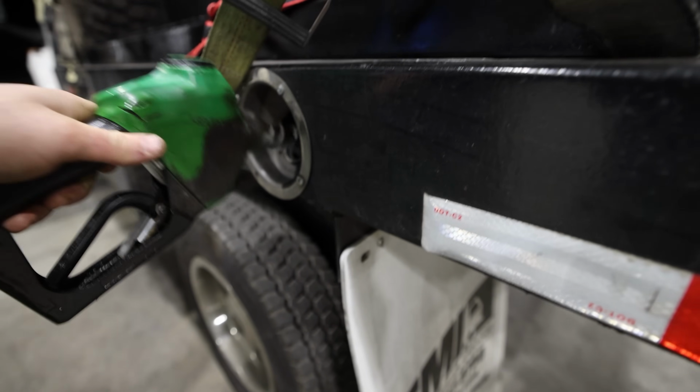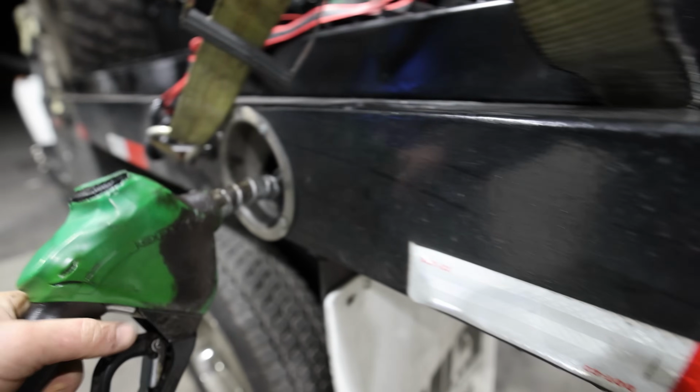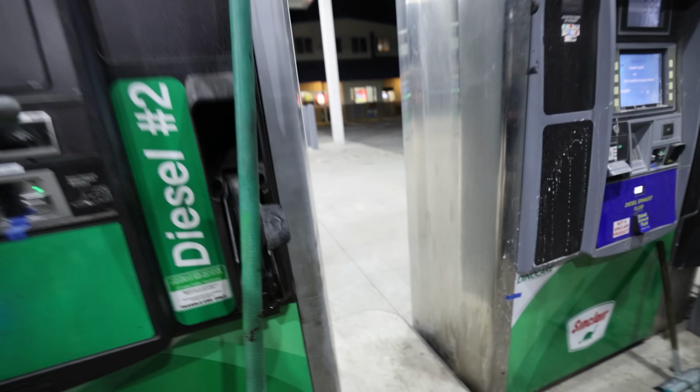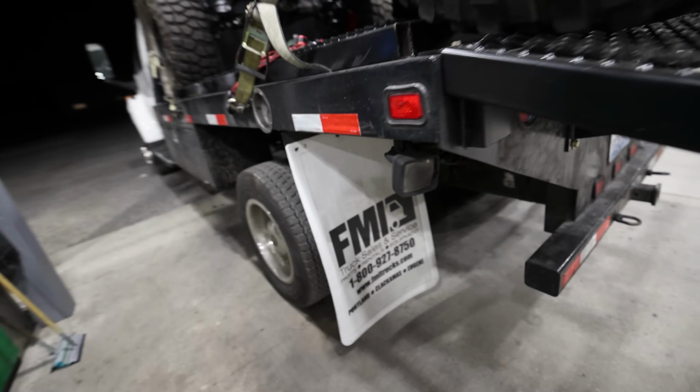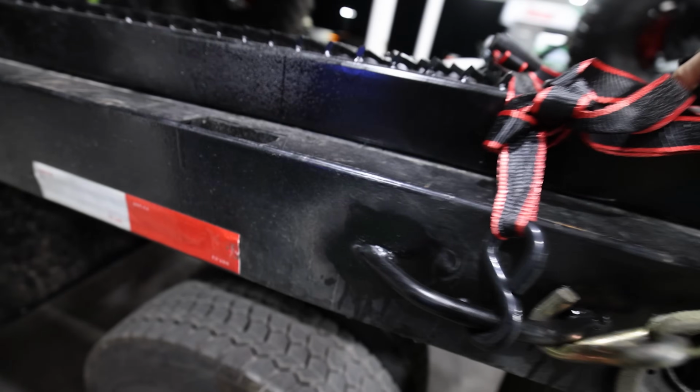Yep, we're done. And so I anchored it in to the bed with a lot of confidence, knowing that you can do a lot with a bed this thick. You know, before I forget, let's just take care of this.